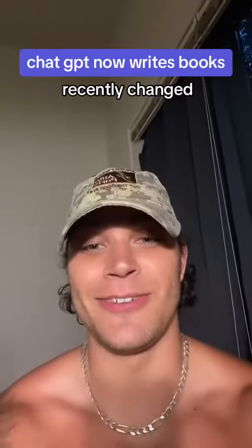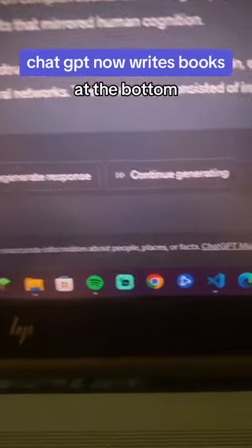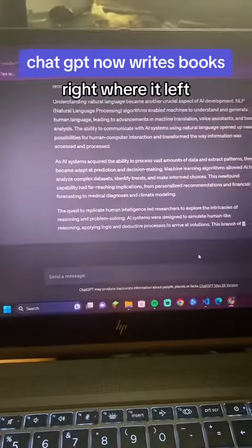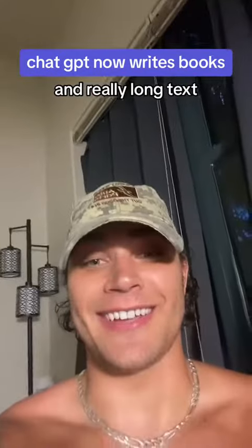Okay, so ChatGPT recently changed something and opened up a lot of opportunities. Now if you ask it to write something really long, it'll still stop. But down here at the bottom, you have the option to continue generating. And when you click it, it just continues right where it left off. Before you could try to prompt it to continue, but it would often get messed up. This means that now we can write really long code and really long text, but it gets better.